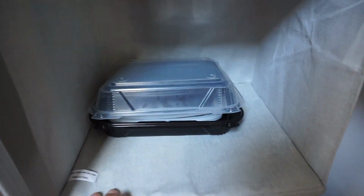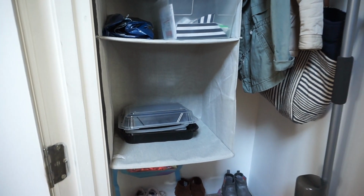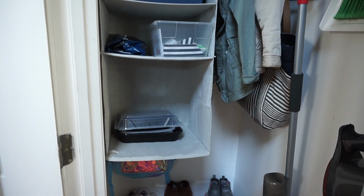In this compartment here, the big one, it's things that need to leave my home. So we were gifted some leftovers, and so we're going to return the containers. I often put library books there. If I have a return to make to a store, that's usually where the things go.